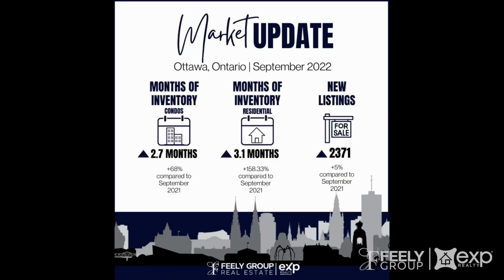Typically, a seller's market is when there is less than 4 months of inventory. A balanced market would be between 4 and 6 months, and a buyer's market would be anything above that. So based off that definition, our months of inventory for the condo market at 2.7 and our months of inventory for the residential market at 3.1 would both classify as a seller's market. But if you take a look, the condo market's actually up 68% from the same time last year, while the residential market's up 158%. So you can see that we're drastically pushing towards a buyer's market, even though we aren't even technically in a balanced market yet.